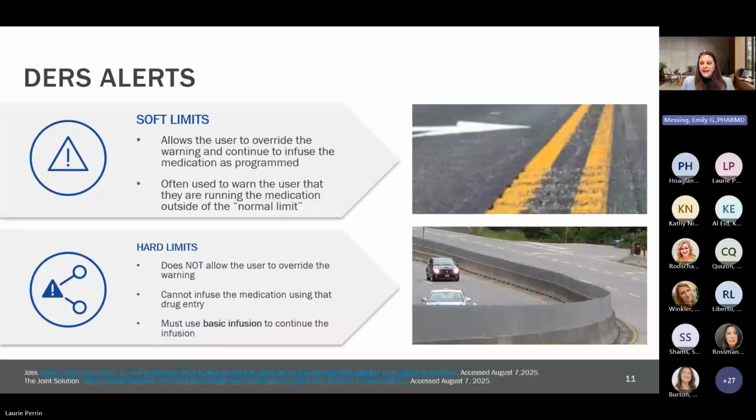So if we're keeping in theme with this road analogy, I like to think of a soft limit as the barrier that might be available on the two yellow lines, where if you go over it, your car is going to shake. It's going to give you a bit of a warning to say, are you sure you want to cross over into the other lane? But we recognize that there are times that you might need to do that. So for example, maybe the road is closed ahead of you and you need to go into the other lane.